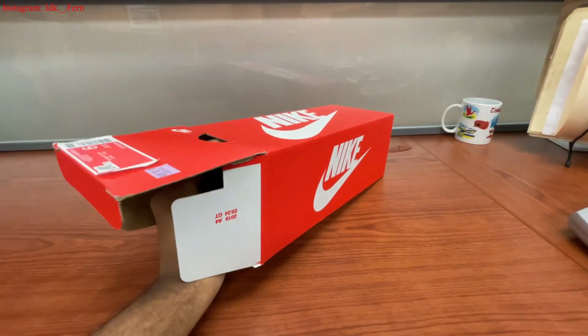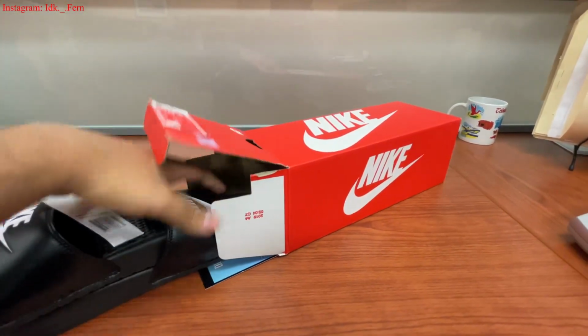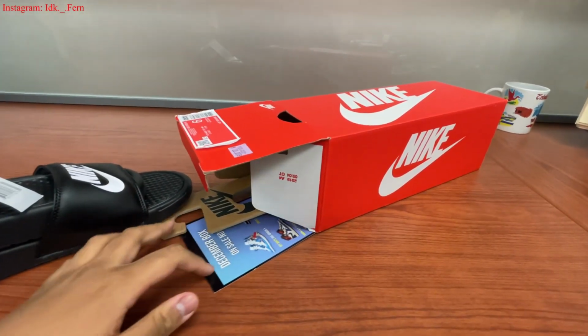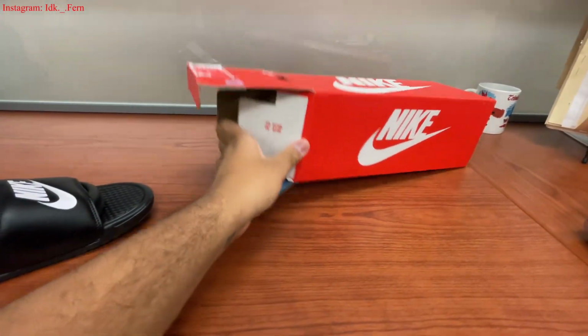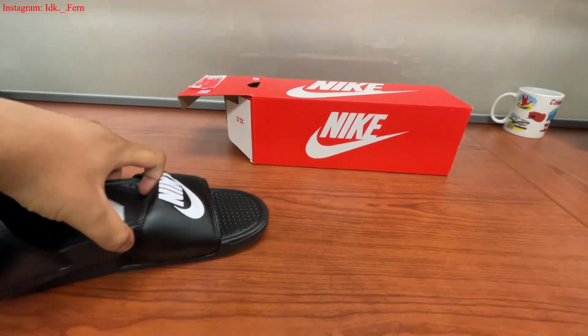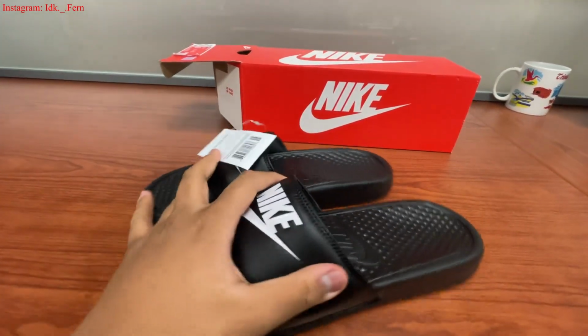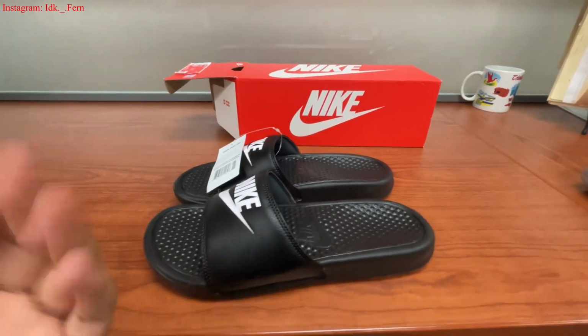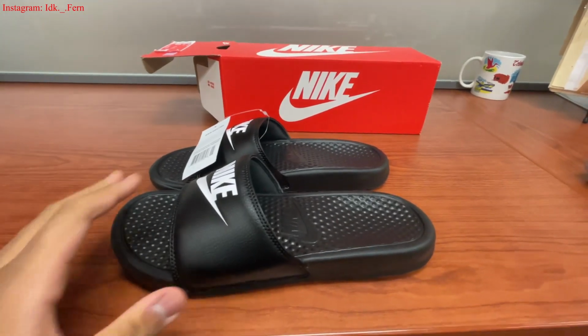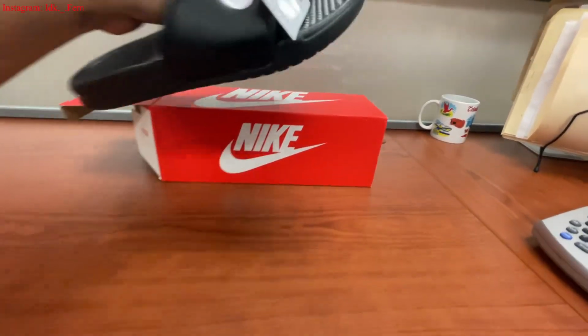Here, let me take these out. In case you guys are wondering, I got this from a Tom Stefanik Mystery Box. Here, you can see the little card in there. So yeah, that's why I got them. The size is 9 with slides, specifically Nike slides. I always go half a size up, just for some extra wiggle room. But 9 should fit fine, man. If you go true to size on slides, you should be fine.